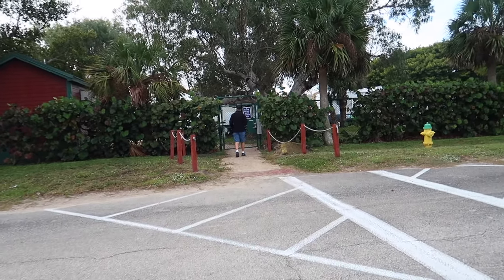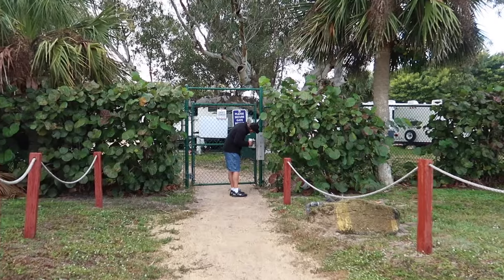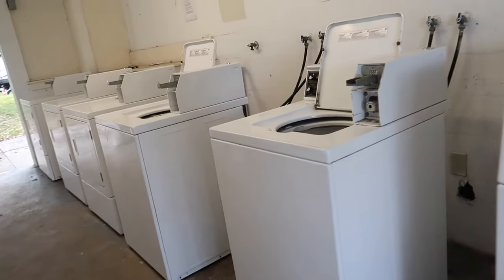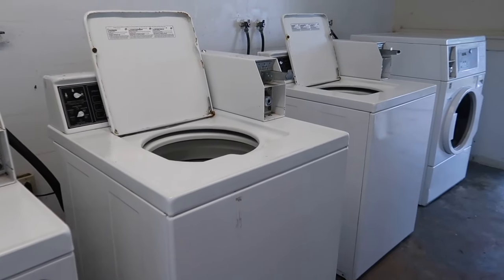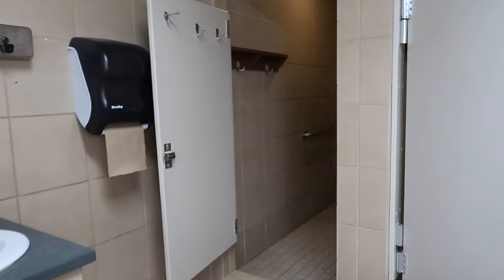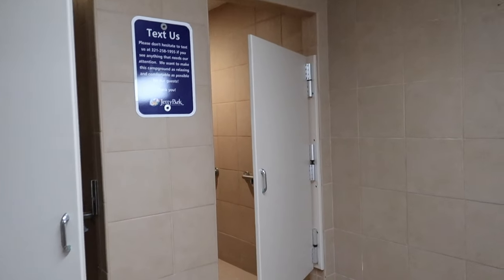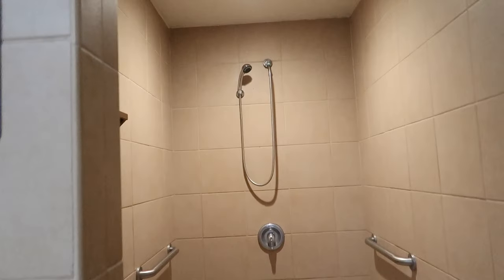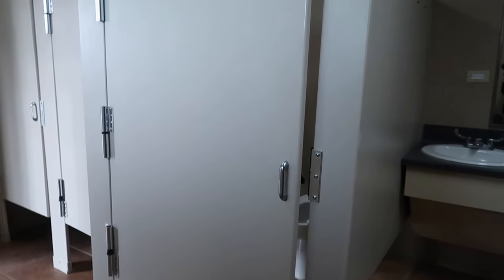They have a secure gate, which they give you the code to, that you can go in. And this is where you can go to the little campground store, as well as the showers. They have washers and dryers available over here in the gated section of the campground. It says do not use quarters. You have to get tokens, and they're $2 a token. And here are the showers they have. Two showers and one handicap accessible shower. Pretty clean. They also have three stalls to use the restroom, two regular ones and one handicap accessible.